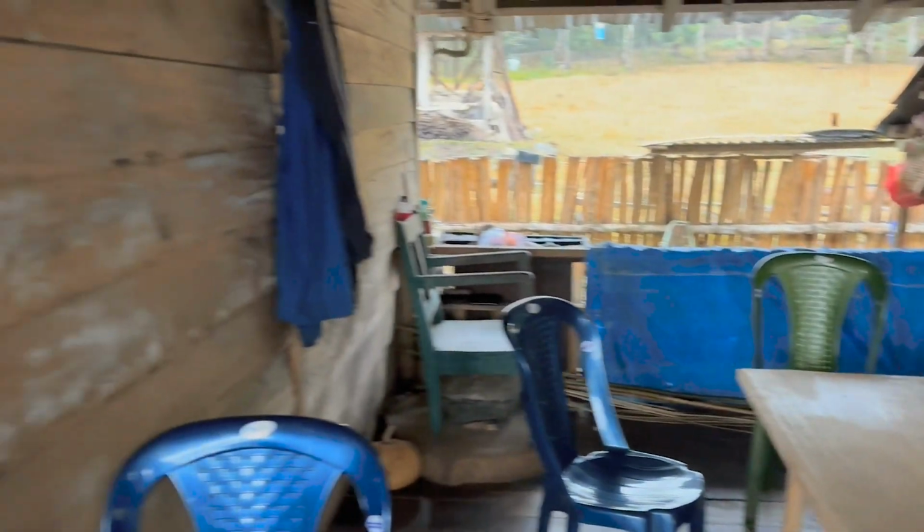This is a small house en route to Mugafi Hills where we will have the breakfast.